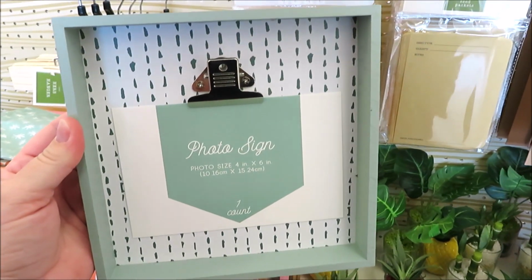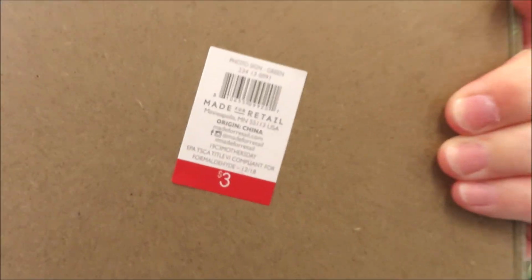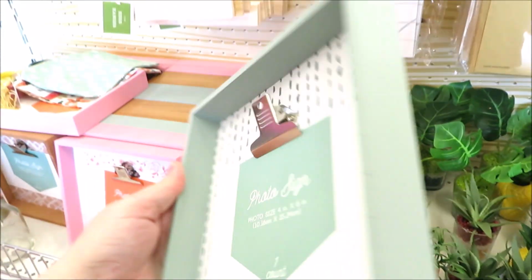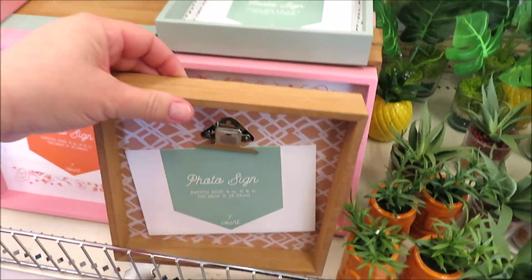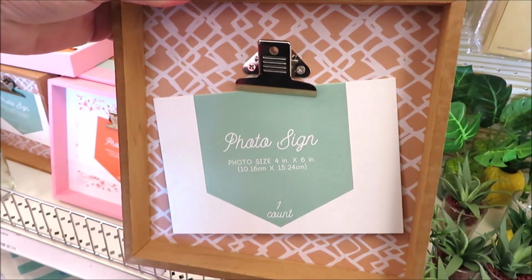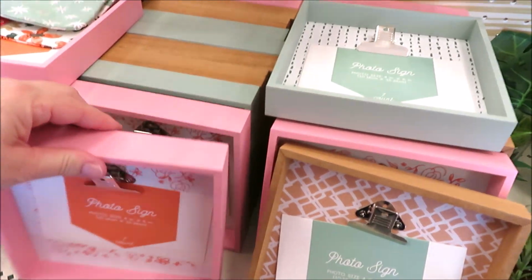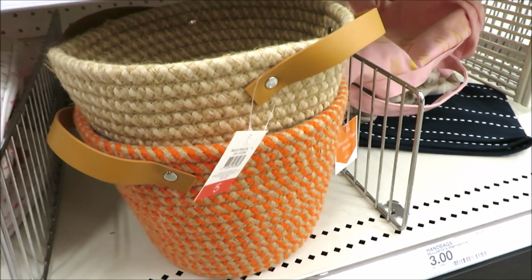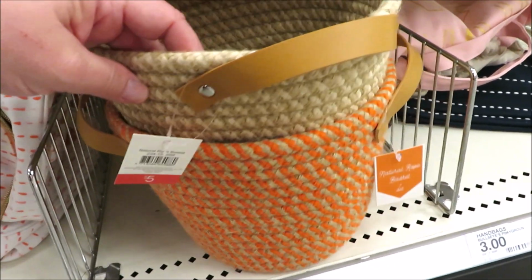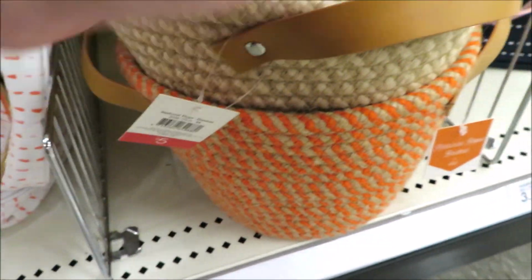And perfect for Mother's Day, they're putting out these little photo signs. They are $3 a piece. They come in 3 different colors, the teal, this one in the natural wood with sort of a peach background, and a very, very bright pink. If you're looking to put a gift basket together, they have these little woven totes, perfect for that, for $5. It comes in the natural jute, orange, and I believe there's a green.